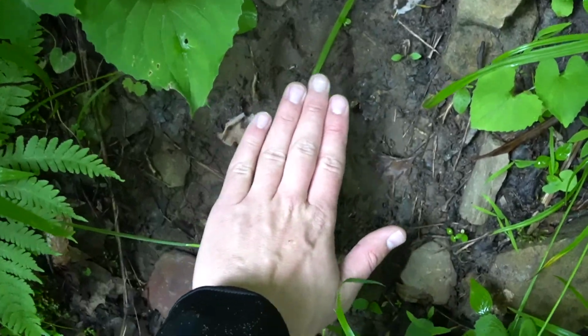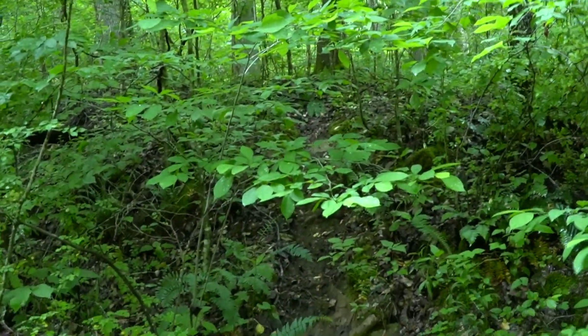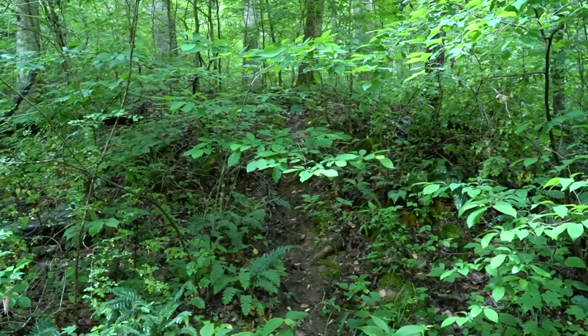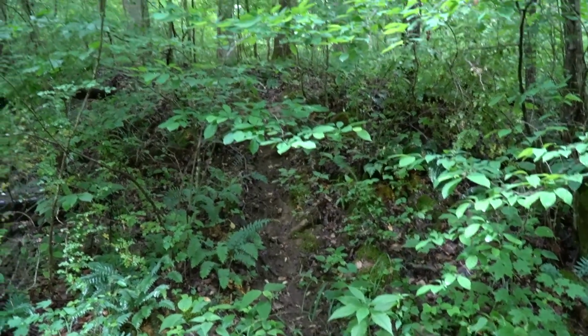It's almost 4 figures big. Going up this steep hill here. We'll see what happens.